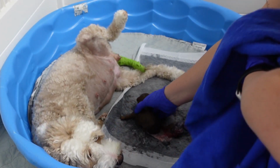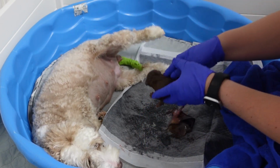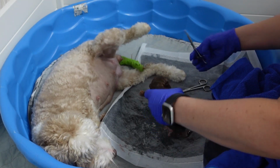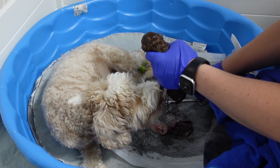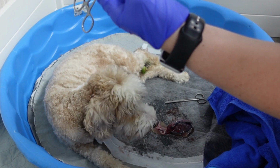Take Millie. It's a baby. Beautiful dark red female. All right, so it's breathing good. I'm going to clip off the umbilical cord. Cut it right there.